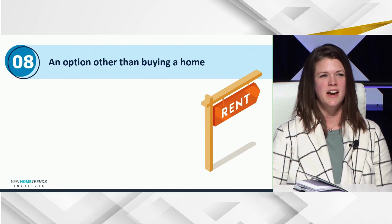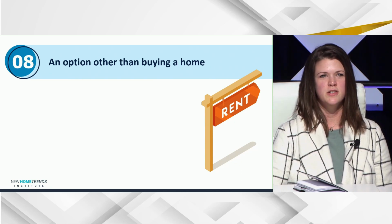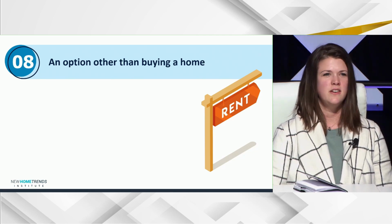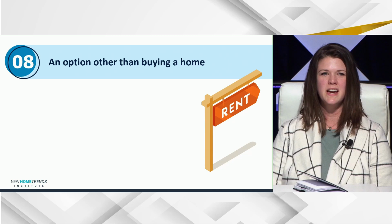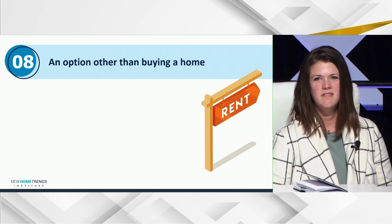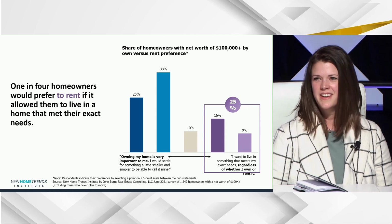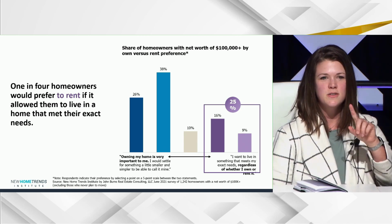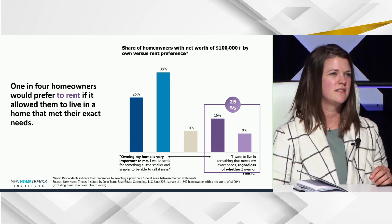And number 8, I know we're all home builders here, and we are traditionally for sale, but stop and think, there's a percentage of people out there who just want to live the lifestyle of a homeowner, and they don't necessarily want the mortgage, and they don't necessarily want the maintenance. Anybody have any guesses, what percentage of people are like, I just want a home that fits my needs, I do not care if it's for rent or if I buy it? I bet it's increasing. 25%. Okay, I'm just going to let that sink in. 25%, that is 1 in 4 people said, and these are people that make over $100,000, I don't care, I just need my home to fit my needs.